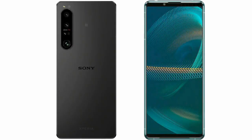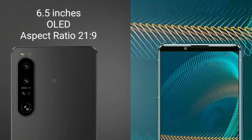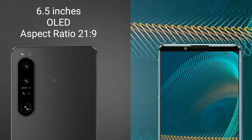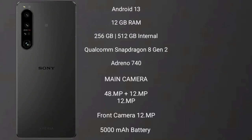I will compare the new Sony Xperia 1 Mark 5 with Sony Xperia 5 Mark 3. Sony Xperia 1 Mark 5 comes with a 6.5 inch OLED display and aspect ratio 21:9. Xperia 5 Mark 3 runs on a 6.1 inch OLED display and aspect ratio 21:9. Sony Xperia 1 Mark 5 runs on the Android 13 operating system.